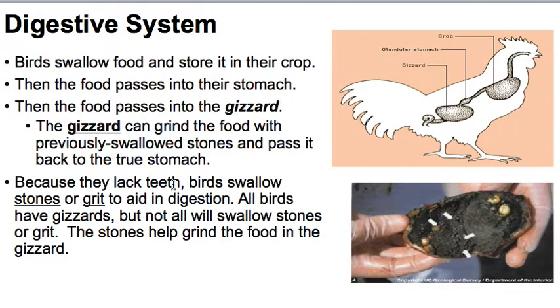Because they lack teeth, the birds swallow stones or grit to help aid in digestion, and all birds have gizzards, but not all will swallow stones or grit. Some of them will. The stones will help grind the food in the gizzard.